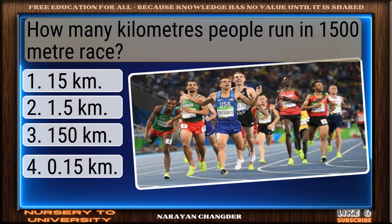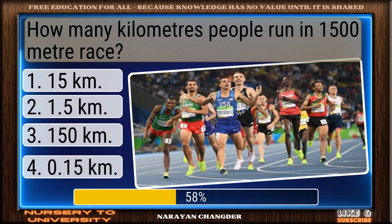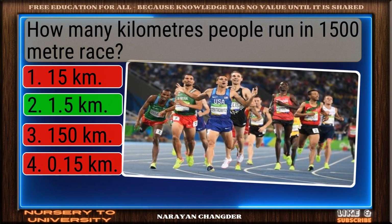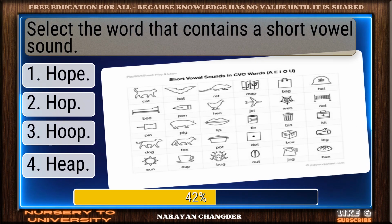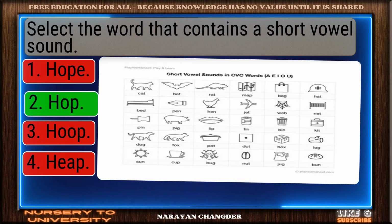How many kilometers do people run in a 1500-meter race? Strong choice. 1.5 kilometers is the right answer. Select the word that contains a short vowel sound. Excellent. Hop is a brilliant choice.